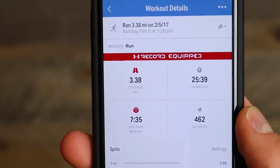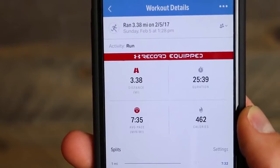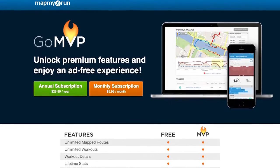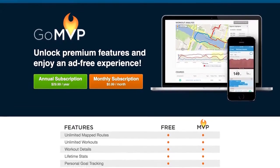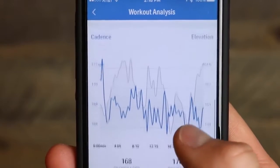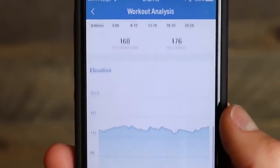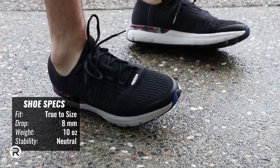So the shoes by themselves are gonna record your distance and your average pace and things like that. And then they can sync that information to the Map My Run application. But if you pair the shoes with your phone when you go running, you're gonna get cadence and you're obviously gonna get your route and a lot of the GPS data. So these are really smart shoes. They're pretty neat from a lot of different angles.